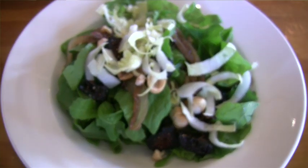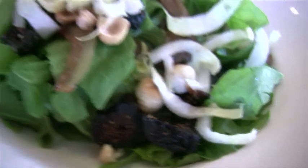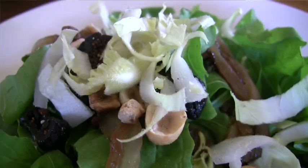Another salad. This is a Rubella Fig Salad, and it has hazelnuts in it as well. And hazelnuts are easily my favorite nut, especially in chocolate.